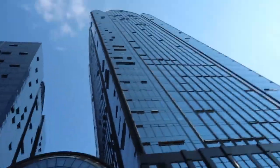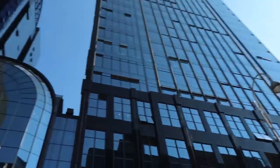They call this area of Ningbo sort of like mini Manhattan. You can see why. That's kind of like the Chrysler building. I'm gonna get a coffee and then continue.